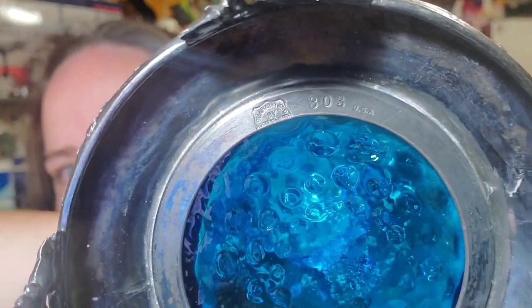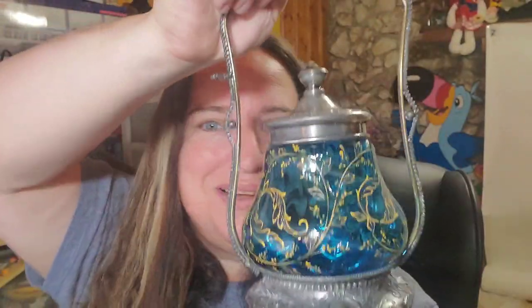So this is Roger Smith as well. And you can see it was made in the USA. This one I'm not going to attempt to clean. It's just worth too much for me to mess with it. There should be a pair of tongs here.